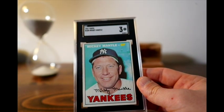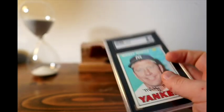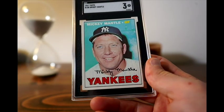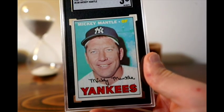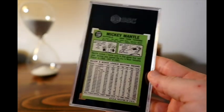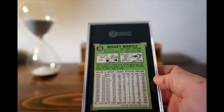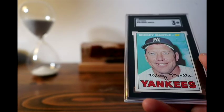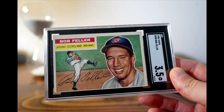67 Topps Mantle 3. I had this one down as a 4.5 as well. Centering was not awful on this. There's a corner issue in the top left. Yeah, it's tough to see some of these come back as 3s, and you see the 56 come back a 3.5, and it's got stains all over it. So, I mean, I get each set's graded a little differently. But I got to start getting a handle on the mid-60s cards a little bit better. Obviously, massively off-center card here.